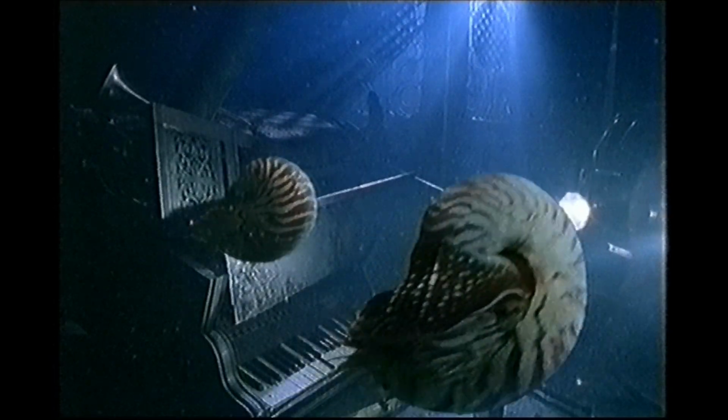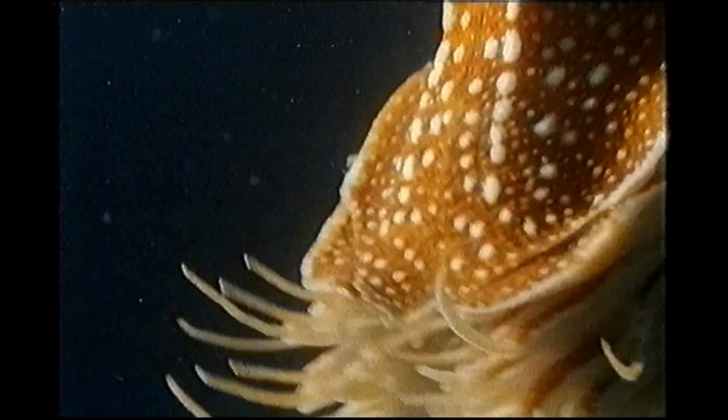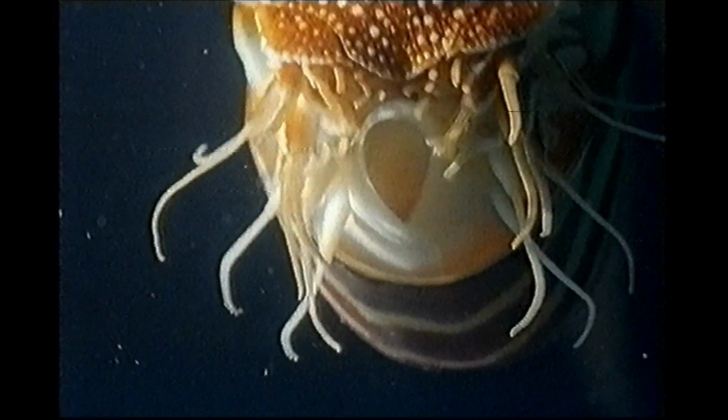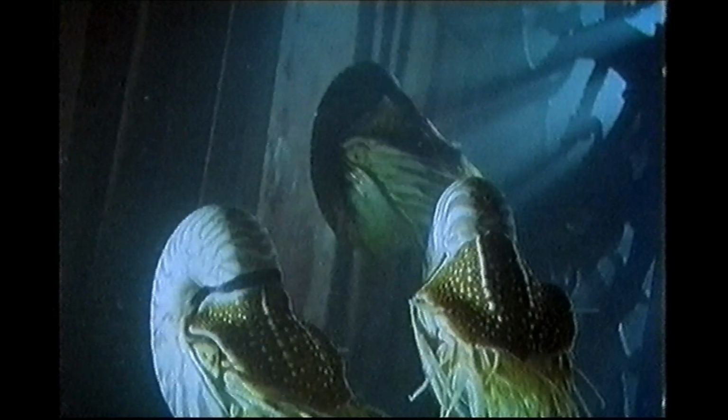A strange ancient mollusk improved the concept. The nautilus jets water through a siphon that can move to control direction. It controls depth by regulating gas in a series of buoyancy chambers in its shell.